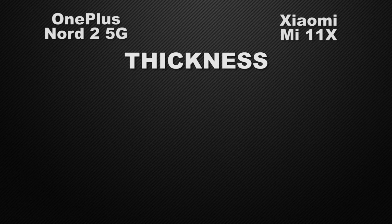Moving to the body features of the devices, let's start with the thickness of the devices. Nord 2 has 8.3 mm of thickness, whereas 11X has 7.8 mm of thickness. So the winner here is 11X because it has a slimmer body.